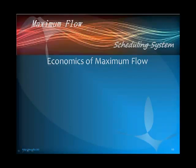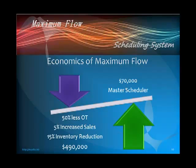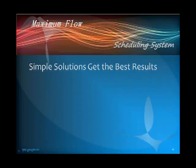For a small plant of about 100 people, the numbers would look like this. Now, this is a very expensive master scheduler, but suppose that we did have to increase our expenses by $70,000 per year. That would be offset by a reduction in overtime, a 5% increase in sales, and a 15% inventory reduction, for a typical annual return on that $70,000 of $490,000.